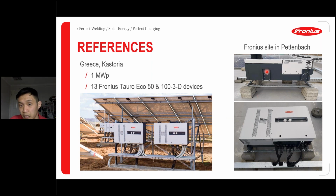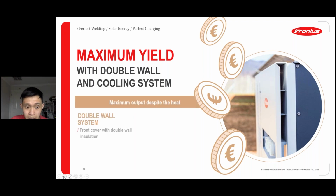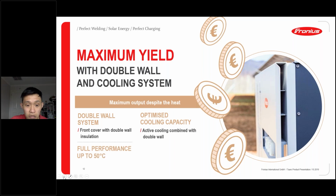Also, at our headquarters in Pettenbach, we have the inverter installed flat on the roof like this. So with the inverter flat on the roof, you're saying, okay, there's nothing around the inverter. Can you install this inverter directly in the sun? Definitely this is possible. And you can have the inverter performing at full performance up to 50 degrees ambient.